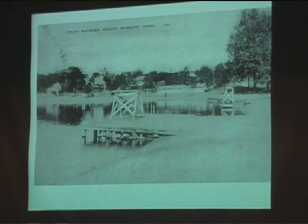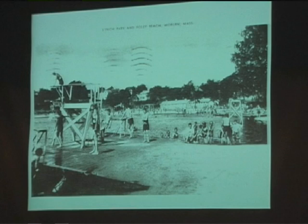I don't know. But many of you will start to remember this kind of view. I just had to show this picture again. Because for those of you who grew up in the South End and who lived at the beach during the summer, these were the kind of crowds that you were normally talking about day to day.